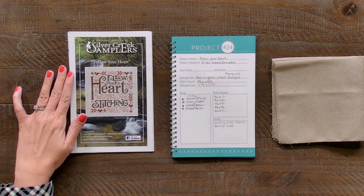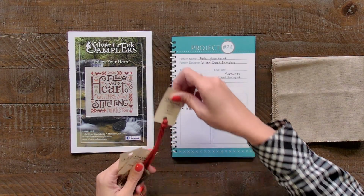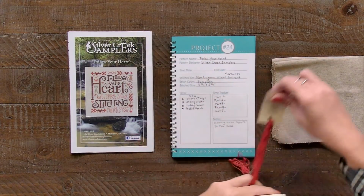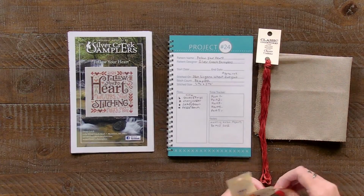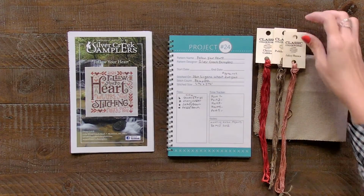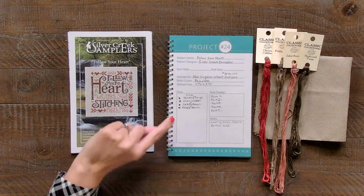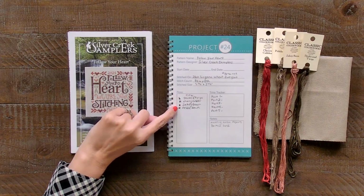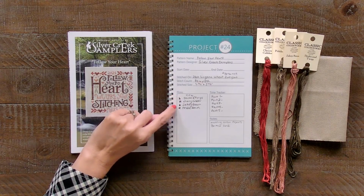I have changed my colors on here. There are only 4 colors, and I'm going to be using Cherry Cobbler. So this is my wheat. Cherry Cobbler, Pebble Beach, Jakey Brown, and Sticks and Twigs. And what I went ahead and did is put the symbol in my book, so when I start stitching, I will know already where everything goes.